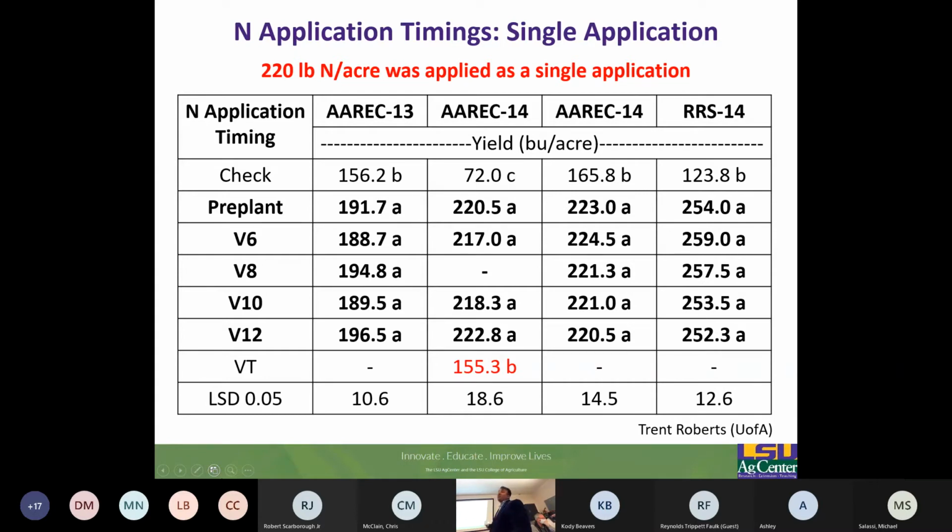The data is four site years. You see there is no yield difference if you put it on from pre-plant all the way to V12. 220 pounds nitrogen in one shot, and you did not see any yield difference across four site years of data. When you put it on at VT, like pre-tasseling, you are losing yield. You are too far behind. But the point I'm trying to make is you have a wide window to put out your nitrogen for corn. It's not that difficult.